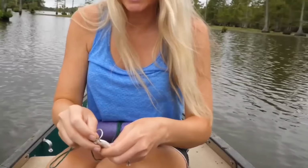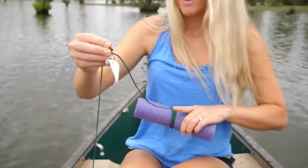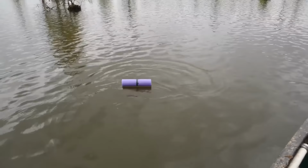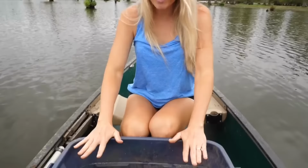Nice and slimy. We're gonna double it up. Then once you have your bait on there, all you do is just throw it out. The weight will pull it down to the right depth, and hopefully it will catch catfish. Hopefully we get like 2 dozen catfish on these noodles. We have about 20 more noodles left, I think, so we're gonna throw them all out there and hopefully we can catch like 20 catfish.